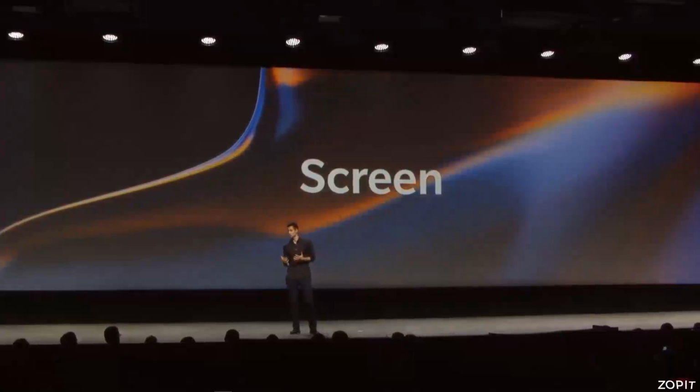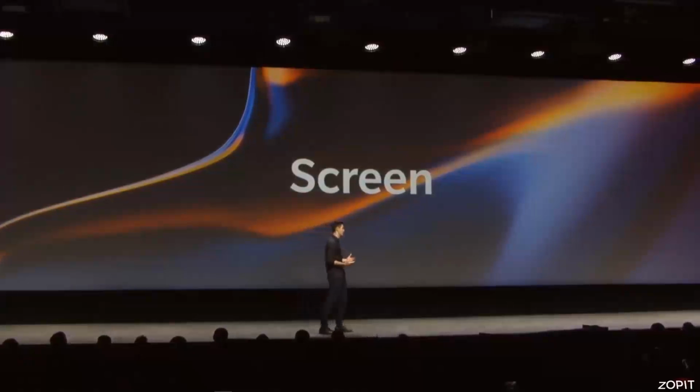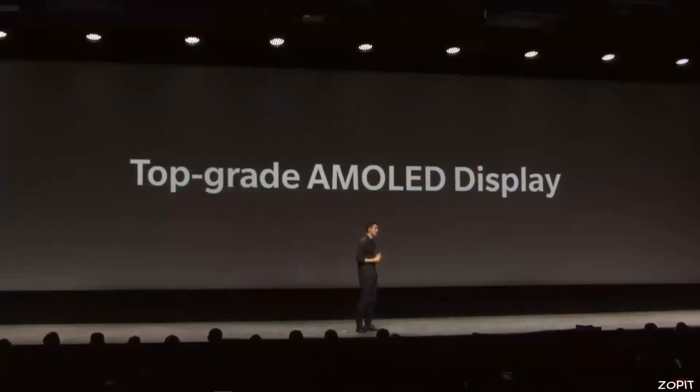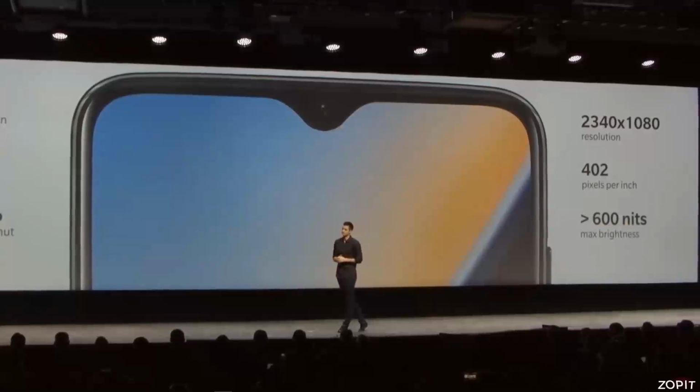So the next thing, screen, okay? Screen unlock's not the only new thing when it comes to screen on the 6T. So our approach on screen, since the OnePlus 3, you guys may remember, is we've been going with trying to only get the best AMOLED screens. And we believe this has been the right approach because every time we talk to you guys on a new device, the feedback we get on display continues to be positive. And we're seeing across the industry that more and more people are going to an AMOLED-only approach. And so I think we believe we're doing the right thing.